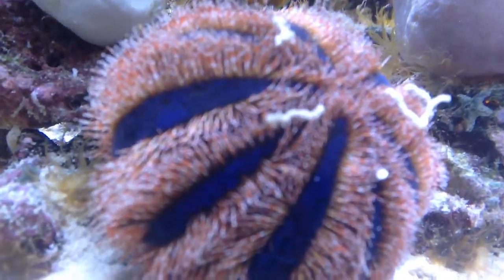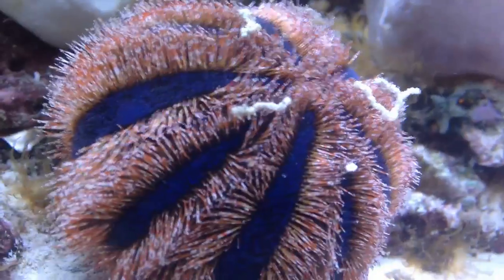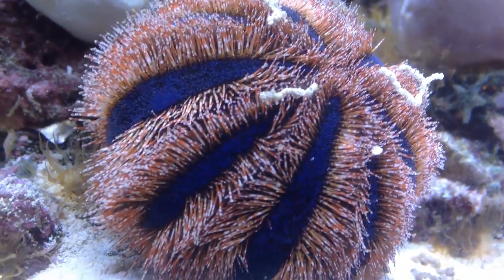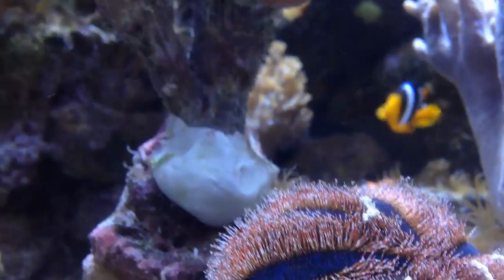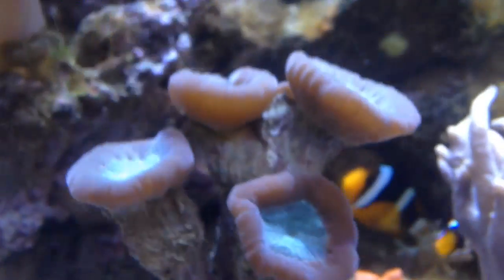Its spikes are intact. If you don't know, if an urchin is unhealthy, it will actually lose its spikes, which is kind of weird, but that means that it's unhealthy. Now this one is looking fantastic, and he's moving around a lot. I put him in this tank yesterday, and he started walking on my Caulastrea, as you can see right here, doing great by the way.